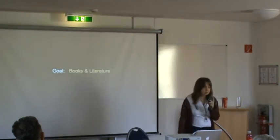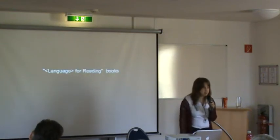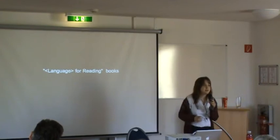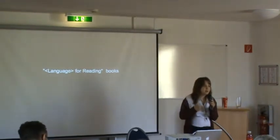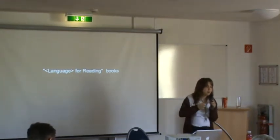Now, if your goal is books and literature, I would not start with a regular textbook, but maybe one of these books called like German for reading, French for reading, Spanish for reading. These exist. So if what makes you passionate about Spanish is to read Spanish books, then I would recommend starting with a book like that and not one that starts out with tourist kind of conversations.